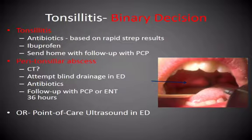Or the second option is we can call this peritonsillar abscess, and we have several options. We could do a CT to better define the abscess. We could attempt blind drainage in the pediatric emergency department using a needle. We could give him antibiotics and have him follow up with his primary care physician, or try to get an ENT consult today or tomorrow.